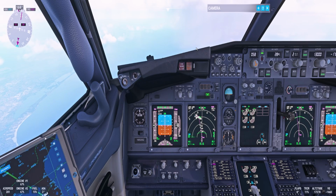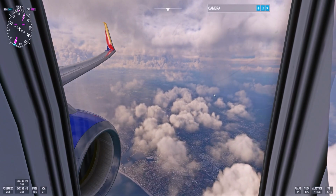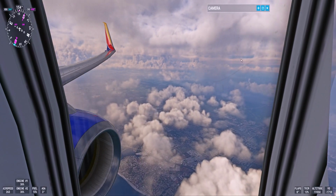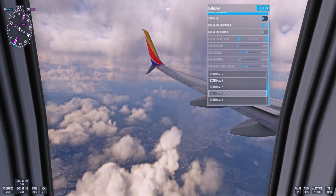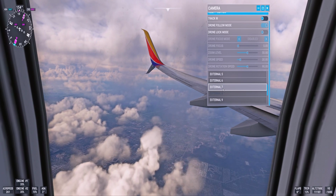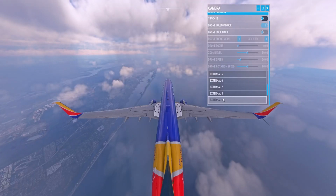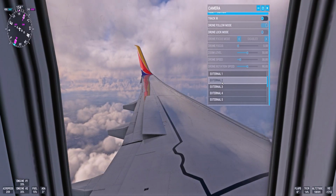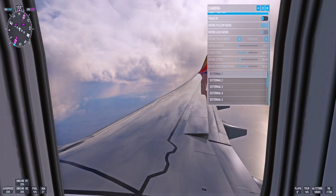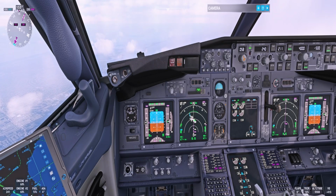Set QNH 2996. Passing flight level 171. No flags. Standby altimeter set. Checked. Seatbelt on. One to go. Check. Altimeters. Descending 10,000 feet. 10 checks.